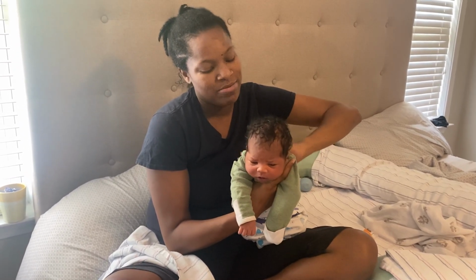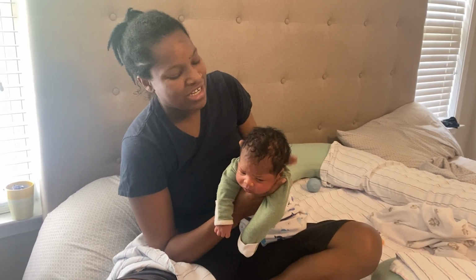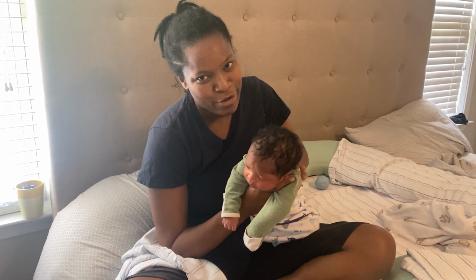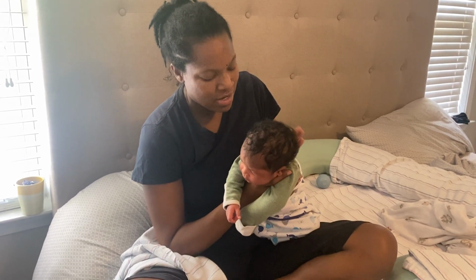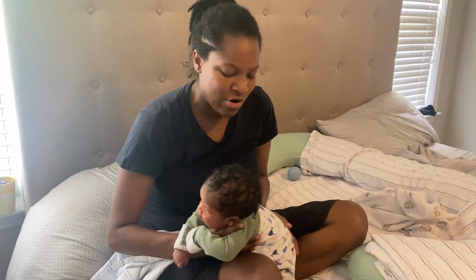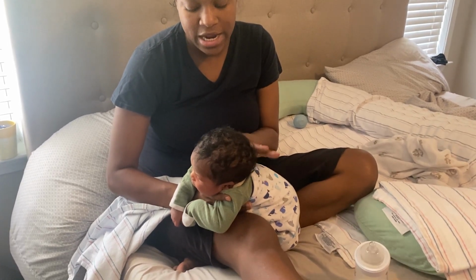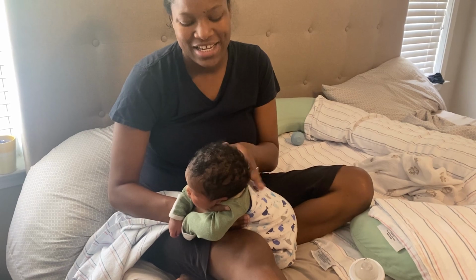They be so comfy, and when they comfy, they don't be wanting to burp. So this is one of the positions that I do, like in the middle of the night, just to get them to burp fast, so both of us can get our sleep back in. Another thing that I do, if I don't want to hold them up in the air, is I do them like this, and boom, voila, he just burped.